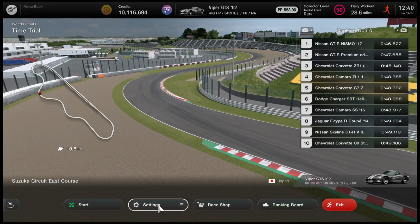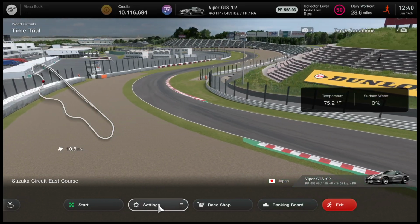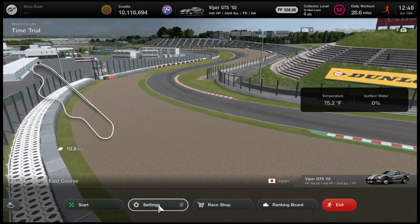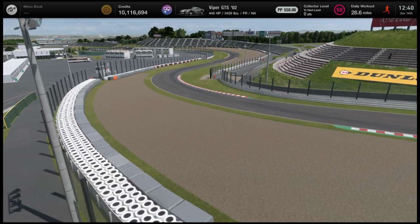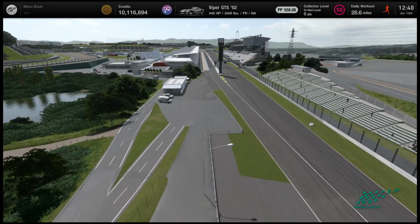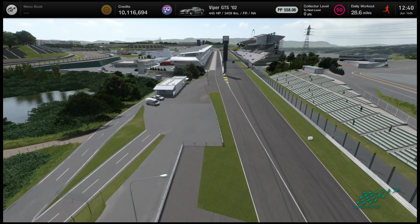How's it going, guys? We are here with another episode of Stock versus Not, and today we are in a NB Miata. Okay, I just need to get that out of my system. Okay, we are in a 2002 Dodge Viper GTS.